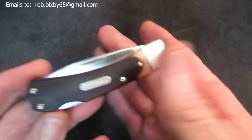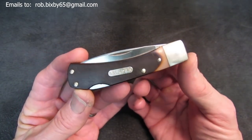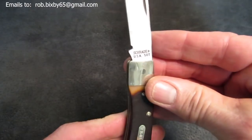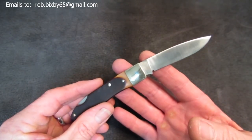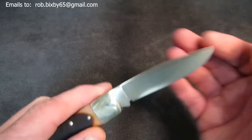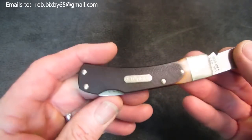Yeah. Next up, from back in the 90s, we have an old timer from Schrade. What's the tang stamp say? I think it says Schrade USA 50T. Yes. This is the Schrade Old Timer 50T Bruin. A beautiful little pocket knife. 3 3/4 inches in closed length, a single spear point blade.